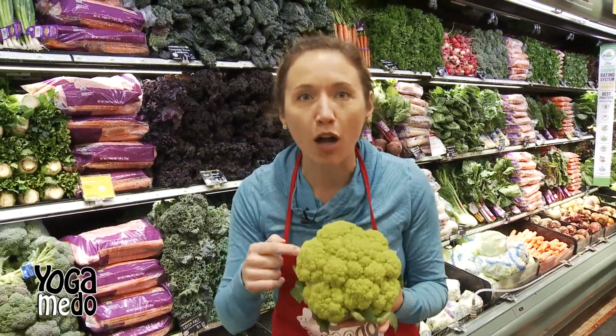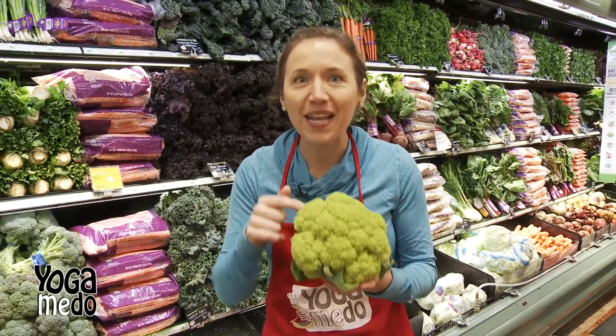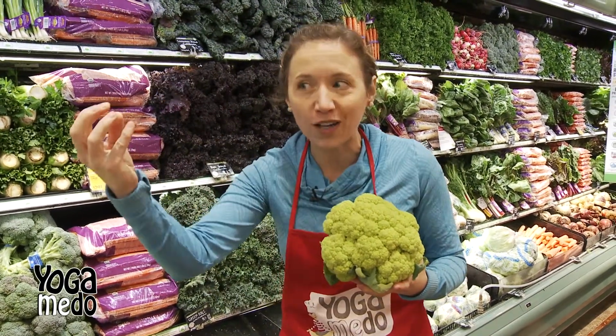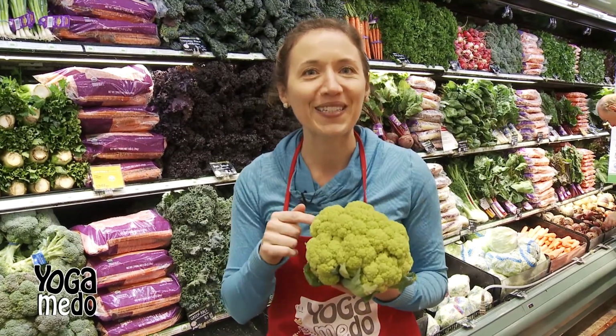This is called Brocco flower. It's broccoli and cauliflower. Now, the amazing thing about this stuff is it has vitamin C and iron, and both of those pair together to help take oxygen and move it to your cells in your red blood cells. It's pretty incredible and super healthy for you. Join me at home and I'm going to show you some amazing things with Brocco flower.